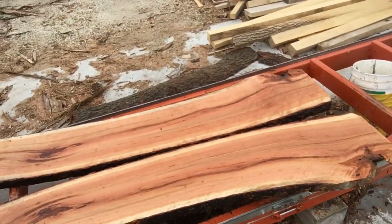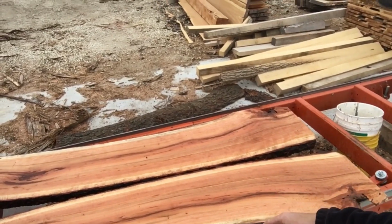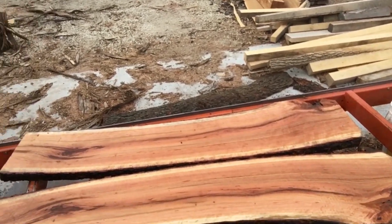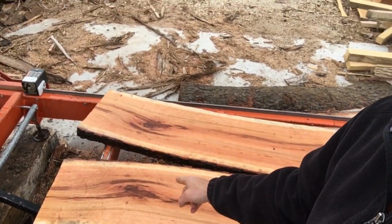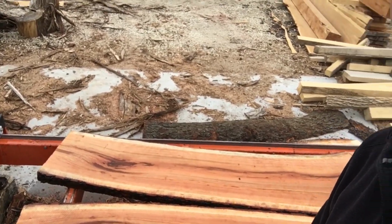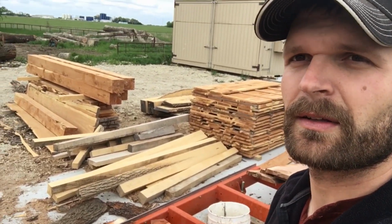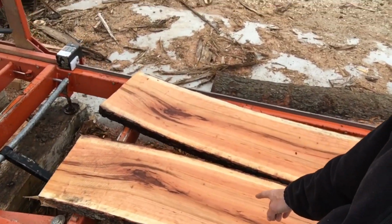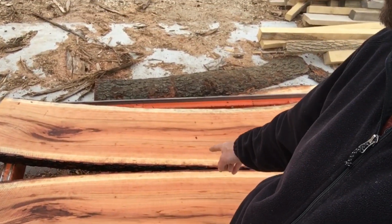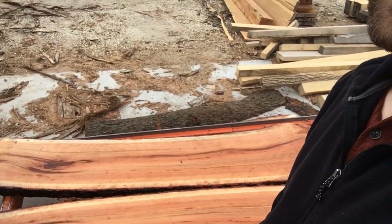There's some really faint curl in this piece and in both of them, but you get that really faint curl and then you get some of this darker streaking going on over here. I think this stuff is going to be really pretty cool. I'm excited to see what the rest of the logs look like, but I just love that color. You get the lighter sapwood and then some of the darker heartwood. It's a really cool combination, and cherry, it basically oxidizes over time and turns a really rich color, I think.